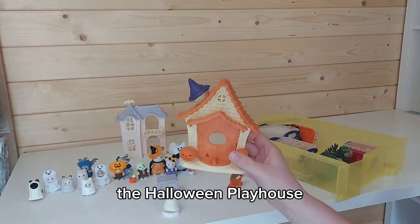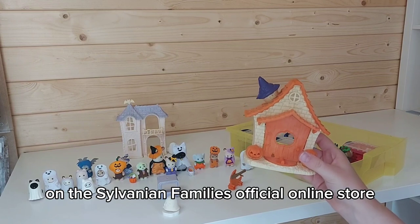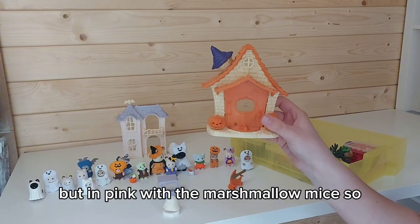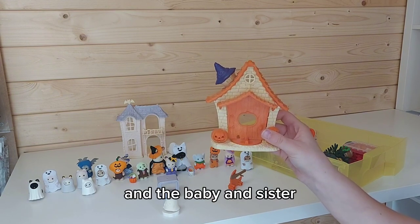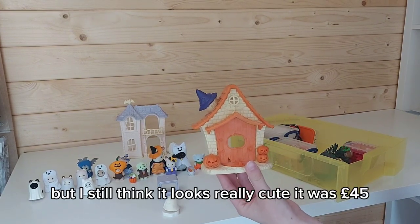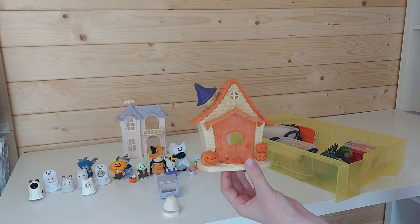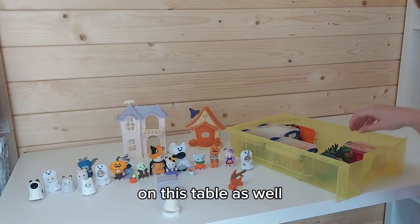The Halloween Playhouse. And I saw something really cool on the Sylvanian Families official online store. I had an email the other week saying there's going to be a new exclusive set for Halloween, and it's pretty much this but in pink with the marshmallow mice. There's the triplets with little pumpkin hats, and the baby and the sister. So that looks really cool. It is just a recolor of this, but I still think it looks really cute. It was £45. I think it doesn't come out until the 15th of September, so I'll order that soon. And I'm really excited about that because that will look good on this table as well.